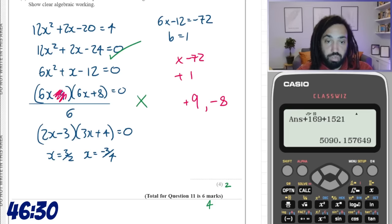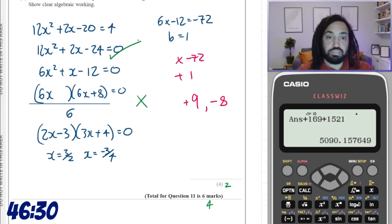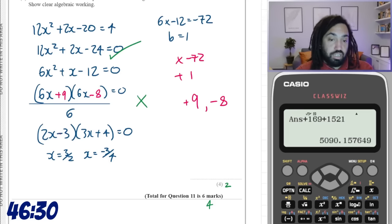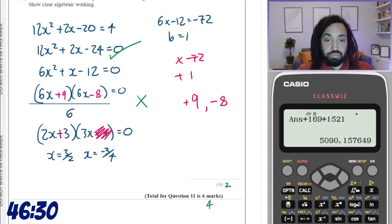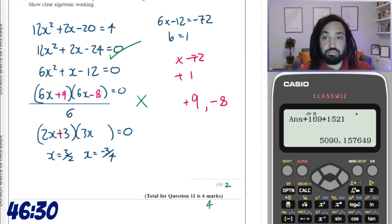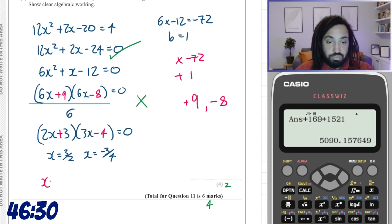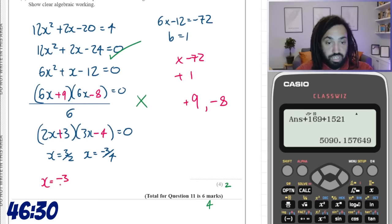So this should be positive 9. Whoops. Come on. Oh, fine, I used the rubber. This should be positive 9. And this one here should have been negative 8, like so. And then what we need to do is divide through, oh, okay, well this just becomes positive 3. I did the dividing absolutely fine. And this one becomes, when I divide that by 2, that becomes minus 4. So the final answer should have been x is equal to minus 3 over 2.